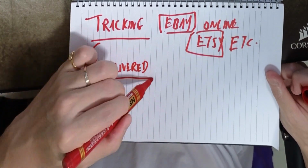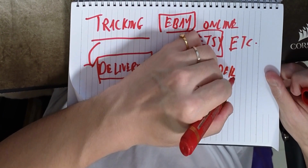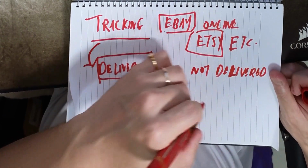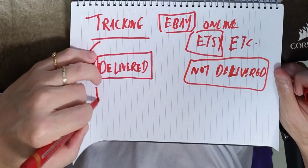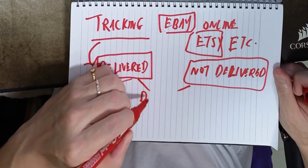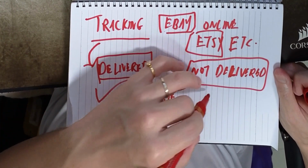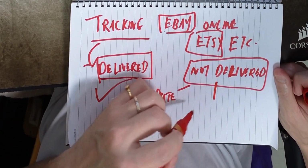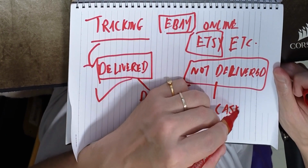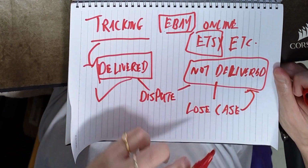It needs to show delivery. If it's not delivered, this one will be delivery, then there's nothing to prove. And if there's any dispute, you will lose your case because it does not show delivery.